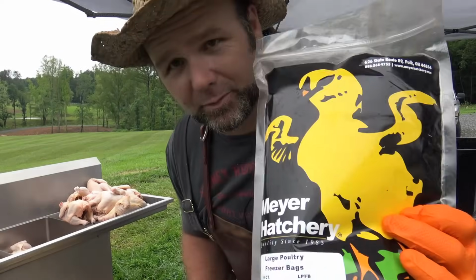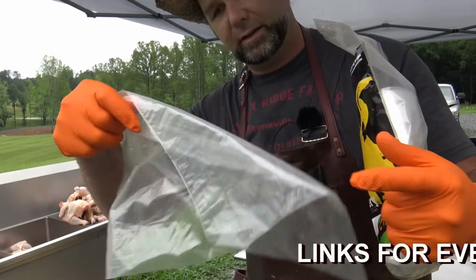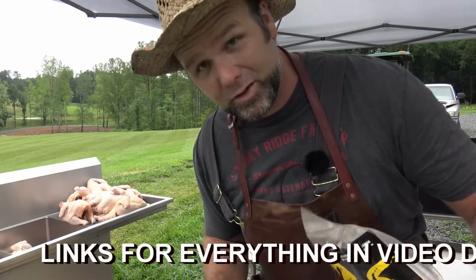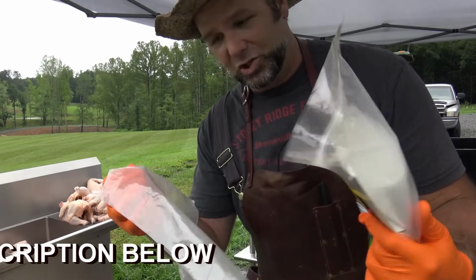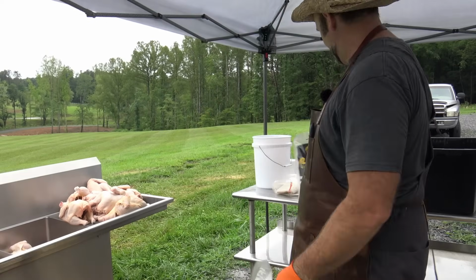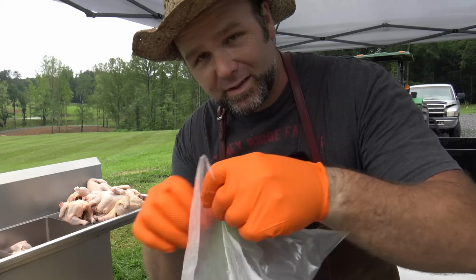Okay, so here are the bags that we're going to use, and you can buy these at Meyer Hatchery. This is a 50 count bag of them, and they look just like this. You can also get them at Coops and More. Both bags are basically exactly the same. They shrink up. In other words, when you put them in warm water, the bags will shrink up around the birds, and you basically zip tie around.